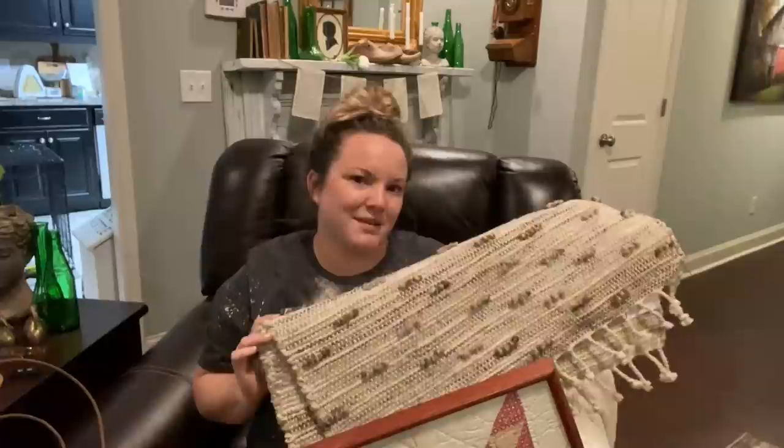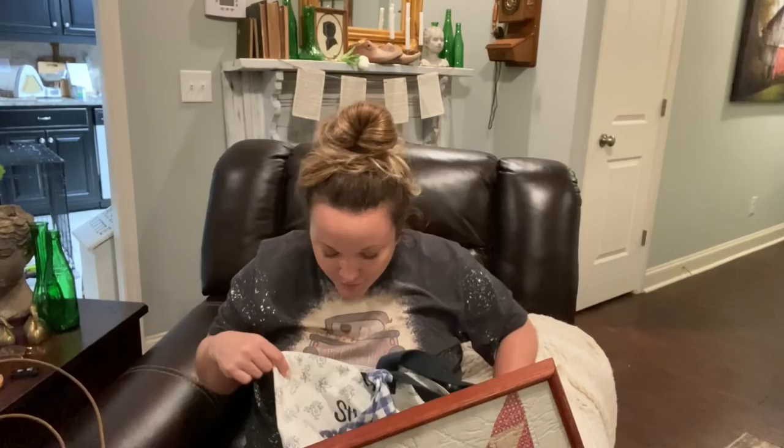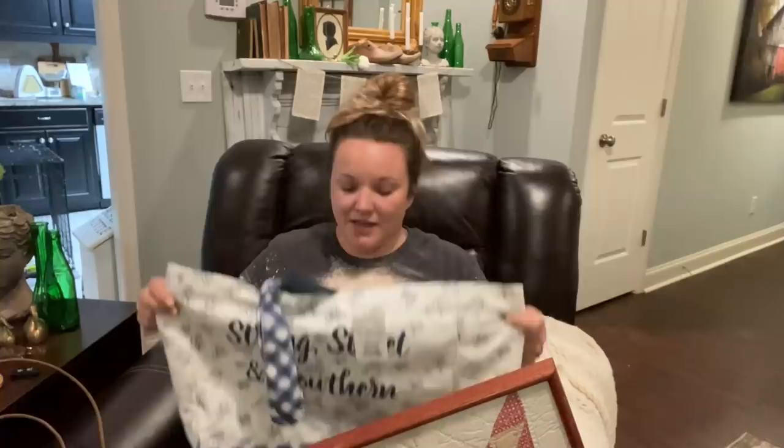Okay, the next thing. I've got everything in this awesome basket, and I'll show you the basket last. So that was the only thing that I got at the At Home store. And over at Home Goods, I didn't really get any decor, but I found this absolutely precious bag to take with me when I go junkin'. It says strong, sweet, and southern. And y'all know that's me to a T.